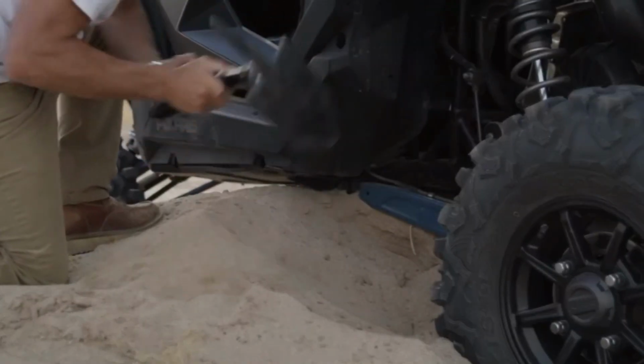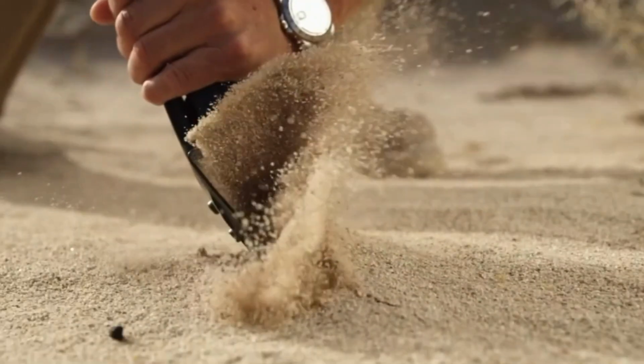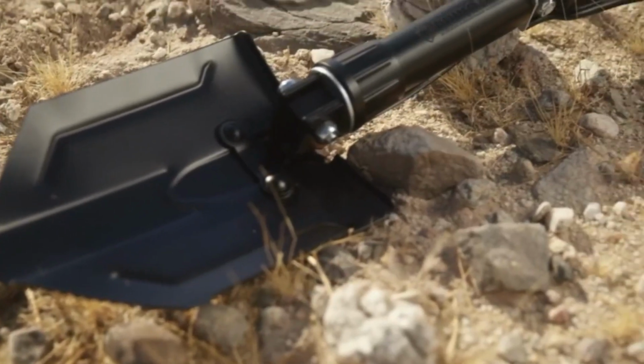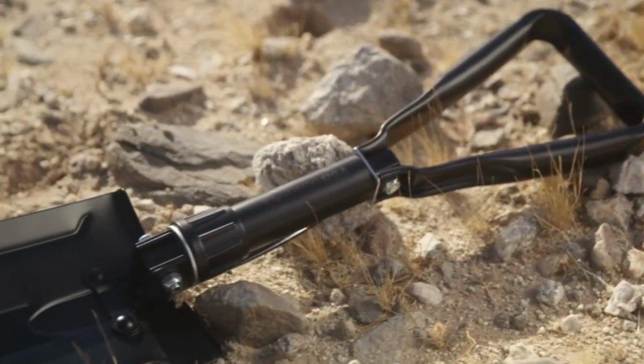When fully extended, it reaches 23 inches, offering great leverage for demanding tasks. This tool is designed to handle off-road adventures, camping, and emergency situations.